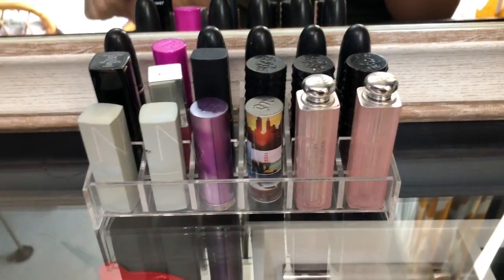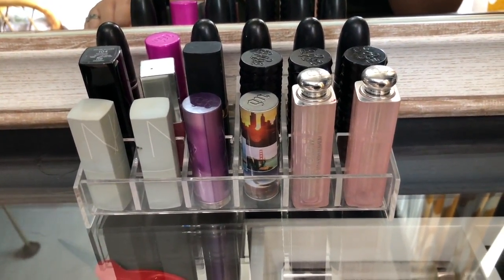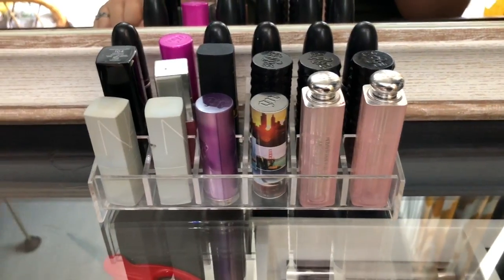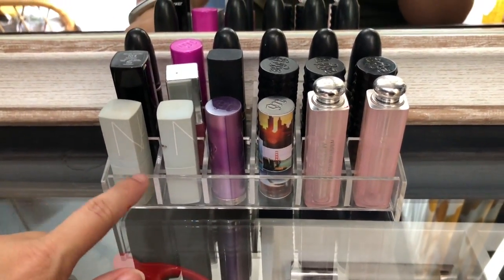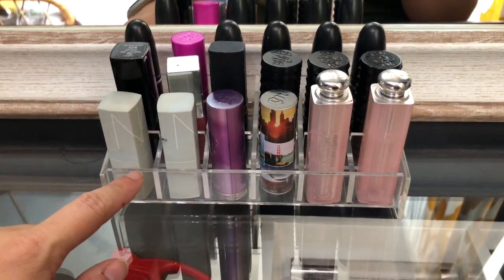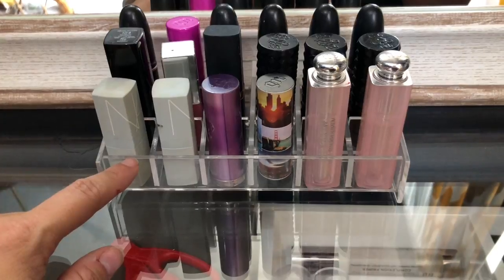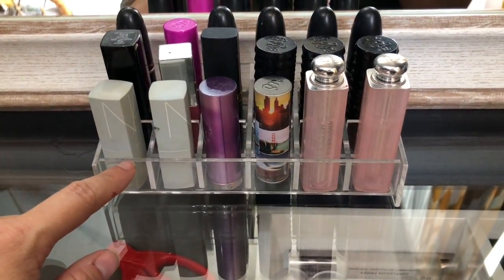My lipstick collection. I just purged a ton of makeup not long ago because I just had so much, it wasn't necessary. And I had about 4 of these full of lipsticks, and I reduced it down to 1, which is amazing. So anyways, these are the lipsticks that I have right now.